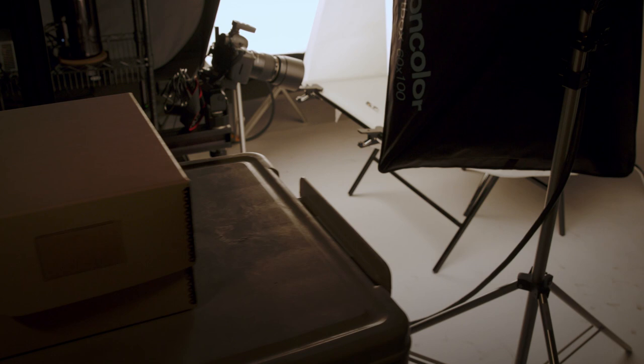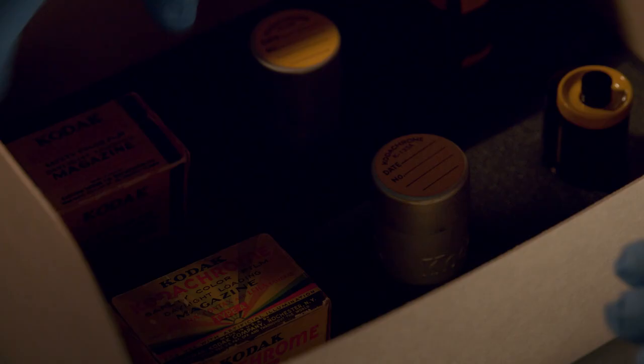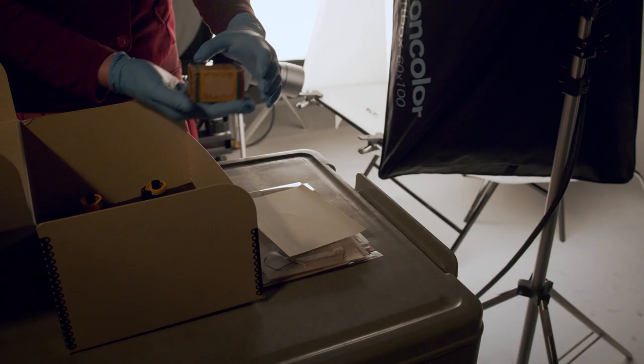Next, the object is taken to the photography studio to be photographed. The resulting digital master files, which document the object at that moment in time, are used to create files for a variety of uses, including publication and online access.